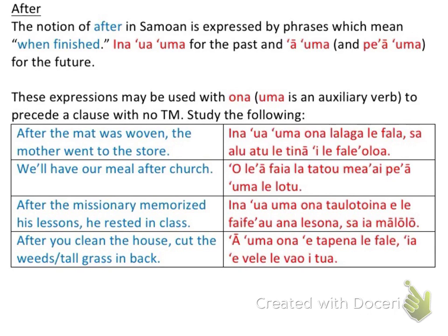We're not going to take a lot of time. I'm just going to go over the part that we're learning today. So after the mat was woven, that does include after. So I'm going to translate this with you. So after the mat was woven, the "was" indicates to me a past tense.